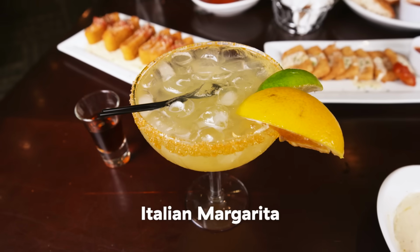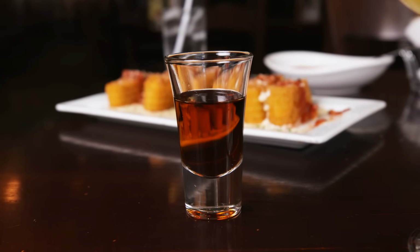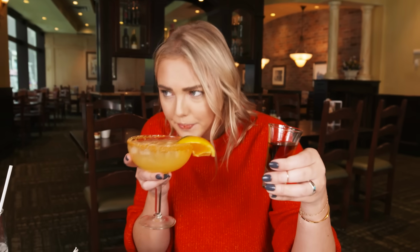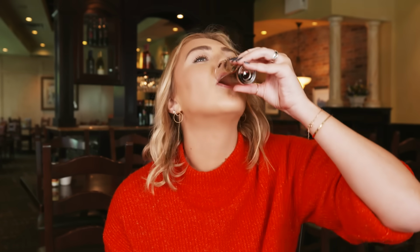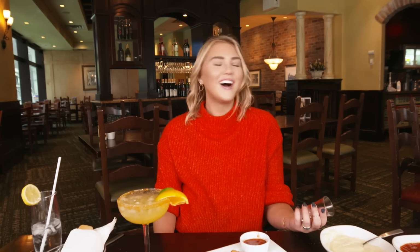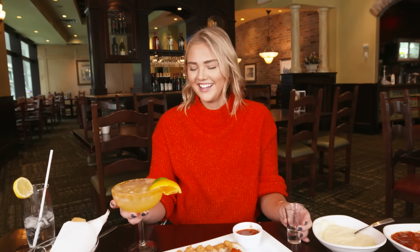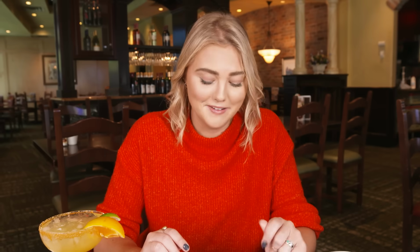Oh, I love this cup. That's tequila. And it comes with an amaretto shot. I don't think I'd want to put the amaretto in the margarita. I like the flavor as is. I really haven't taken an amaretto shot in so long. Who orders an amaretto shot? That's sitting hard in me.